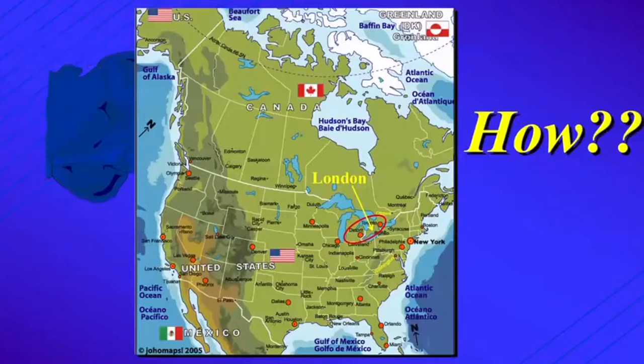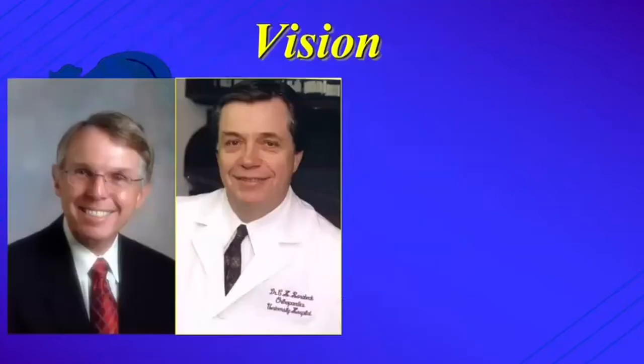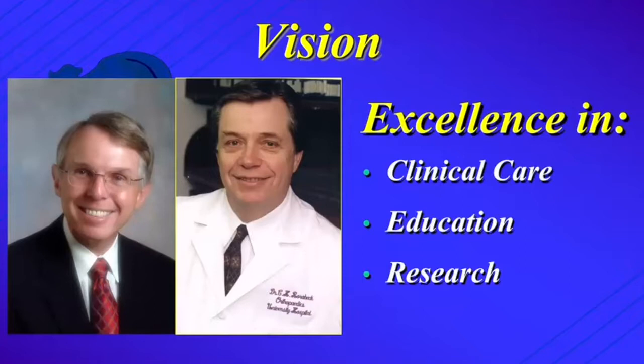I guess the first question you ask is, how did that happen? London's a great city. We all love living here, but how did that happen? Really, I'd say it happened because of vision. It happened with the vision of these 2 gentlemen, Drs. Robert Bourne and Cecil Warbeck, who were the first 2 arthroplasty surgeons here, practiced together for their whole careers, and really created and then cascaded a vision outwards. That vision was excellence in clinical care to start with, education, so residents and fellows, and then lastly, and very importantly, research.